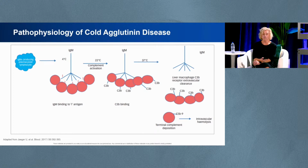You've got mostly in cold agglutinin disorders, the antibody is going to be IgM in subclass, although rarely it can be IgG or IgA. The IgM at temperatures that are less than core body are going to bind to the big I antigen on red blood cells. That binding, that antigen-antibody complex, interacts with the classical complement pathway and activates that classical pathway. C3b is then deposited on the cells. As those cells circulate back into the core body circulation, the IgM lets go, but the C3b is there and is recognized by the hepatic macrophage system, and those cells are subjected to extravascular clearance.